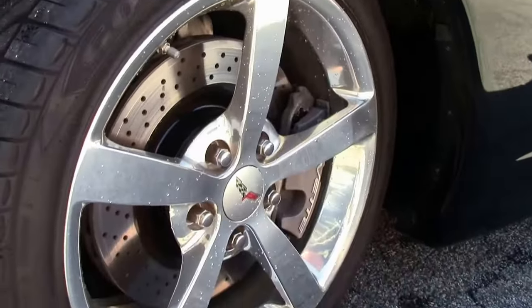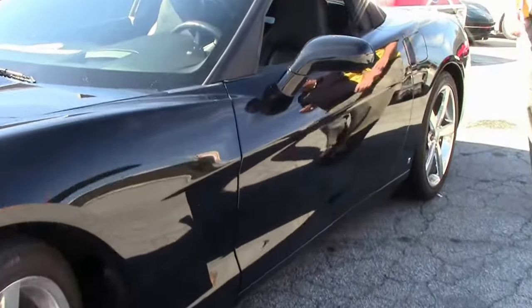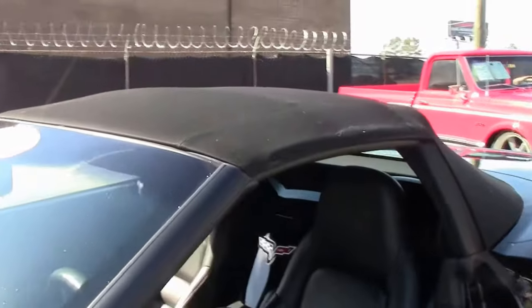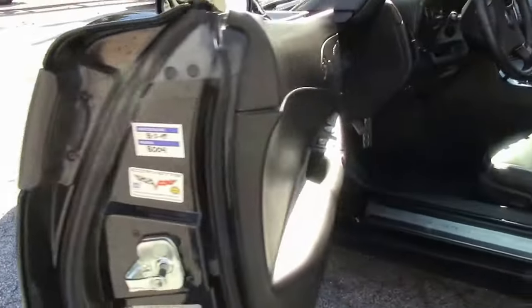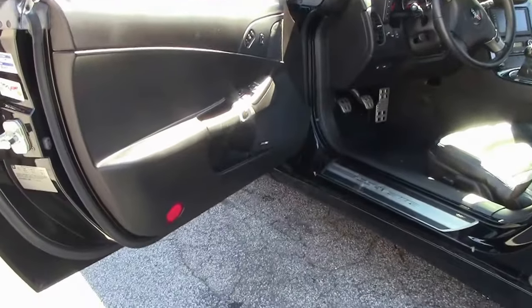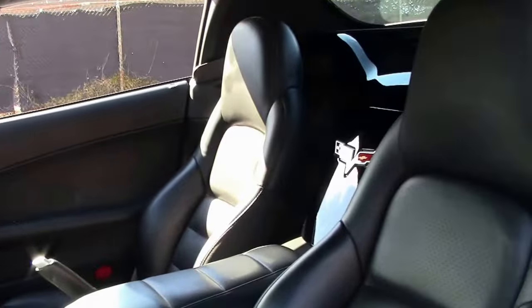This is the Z51 car. The shifter's been changed to the ball style. Polished wheels. Our tire tread depth is excellent. I would say probably 8/32 or better.